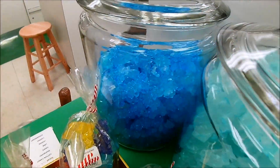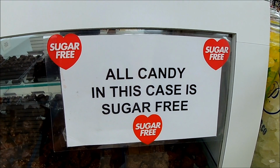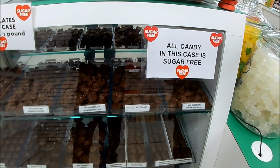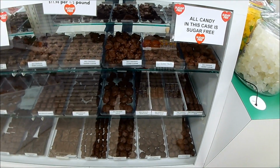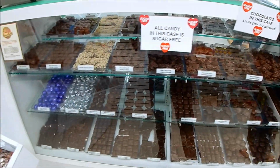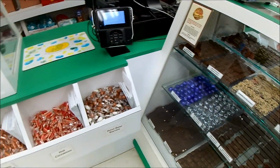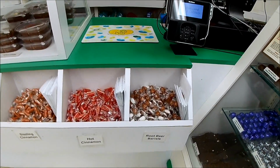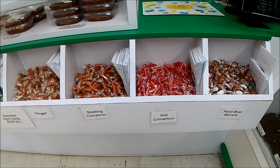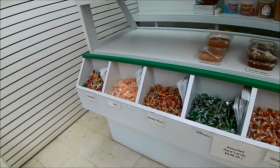Almost looks like Breaking Bad. Everything in this cabinet is sugar-free. Look at all these chocolates they offer. Got some old-timey candy here, some root beer barrels, cinnamon, ginger, watermelon, clove.